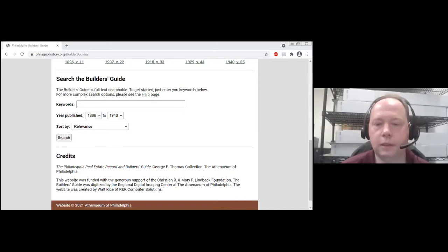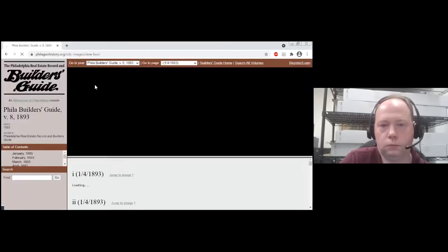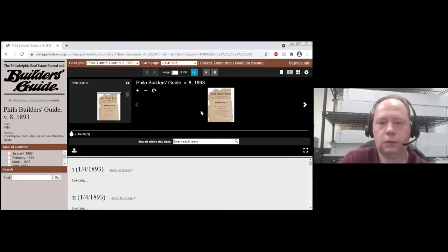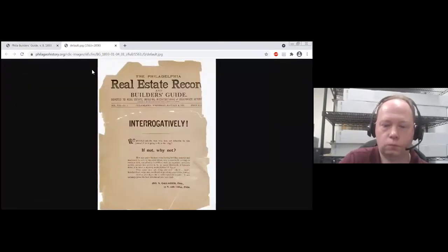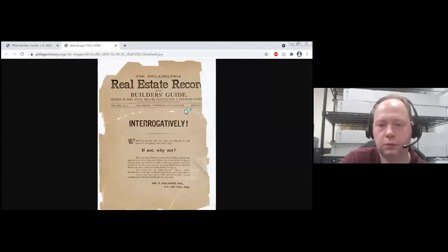Can you demonstrate a downloading of images? I can. Let's go to an image. So to download this page, all you have to do is click this little download button over here. And it gives you a high-res image. You just hit download. There's the page. And if I right-click on it and just save the image, it will save.